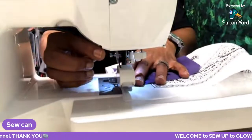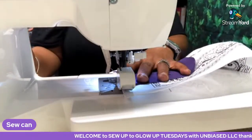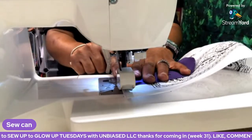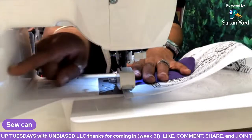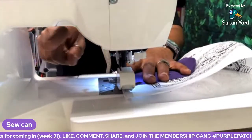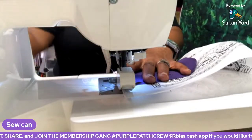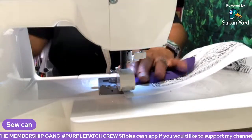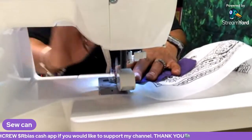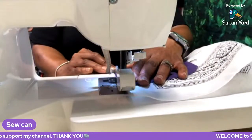And I'm just going to create a straight stitch. I want to stay as close to the edge of my skirt as possible, so what I did was I just moved my needle more to the right. Put your fabric down, but move your needle if you have to, more to the right or the left, depending on how you sew, okay? And so now I'm just going to start stitching. Make sure you do a couple of back stitches because this is going to be used a lot.